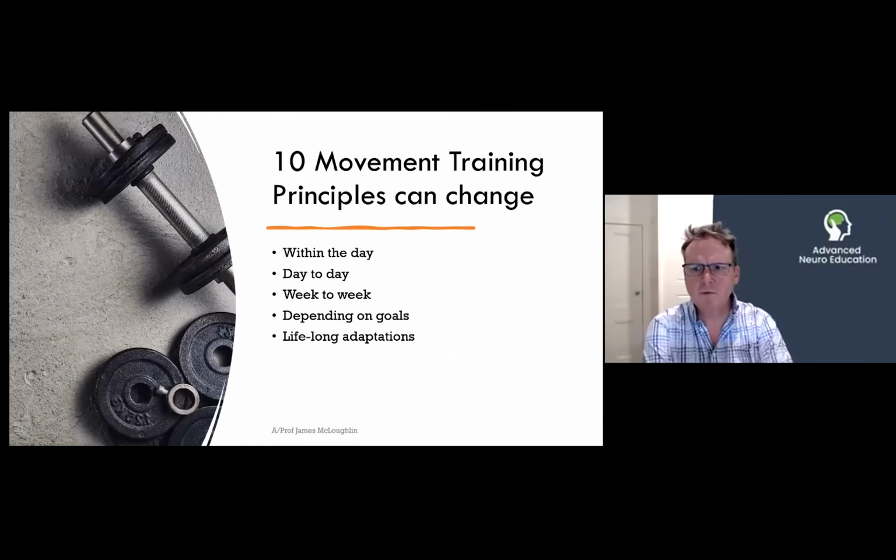So the training principles can change. They could change within the day. You could do some warm-up exercise in the morning, which is very much around body schema and balance. And then later on in the day, you might do some stuff which is very much around physical capacity building. So it's going to vary. You need to know why you're doing the exercises and when you're doing them, and then you're more likely to actually do them. Day to day, they can change.